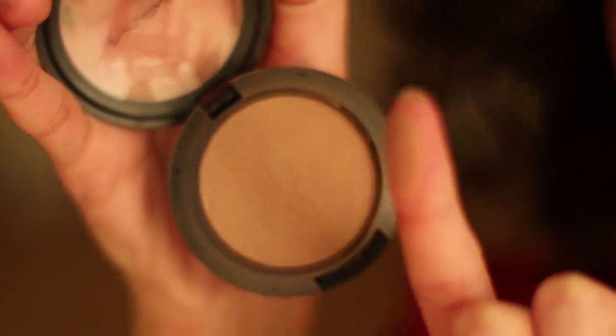The next blush that I have is more of a contour blush, so I guess it kind of falls into the bronzer category. And it's one by MAC. And this one here is the shade Harmony. And it is a matte blush, and it means that there's no shimmer in it. It's just a solid color. And it is a kind of a browny beige color.